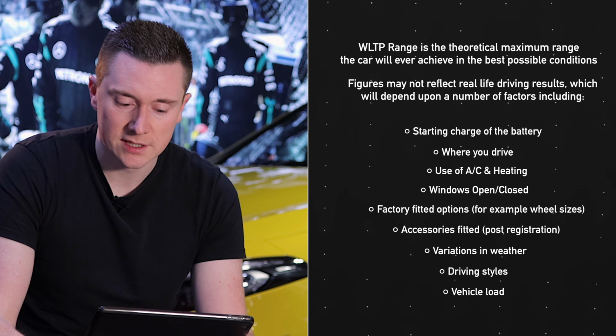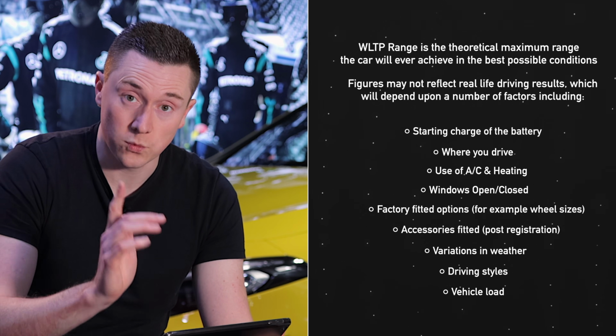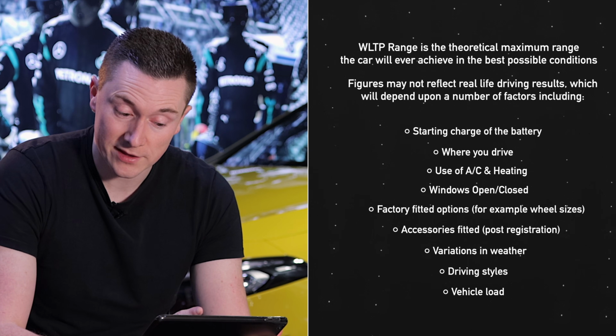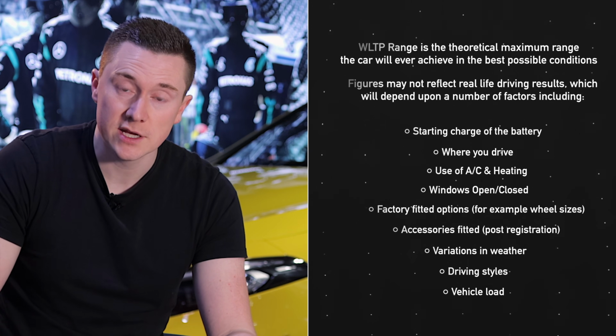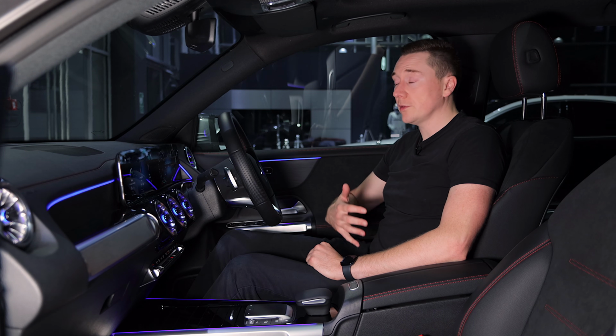And in that list, there are a couple of extremely important points. Number one is the weather, number two, where and how you drive, and then number three, use of AC and heating. And those three reasons are the reasons why the range varies massively from driver to driver. So take number one, the weather.